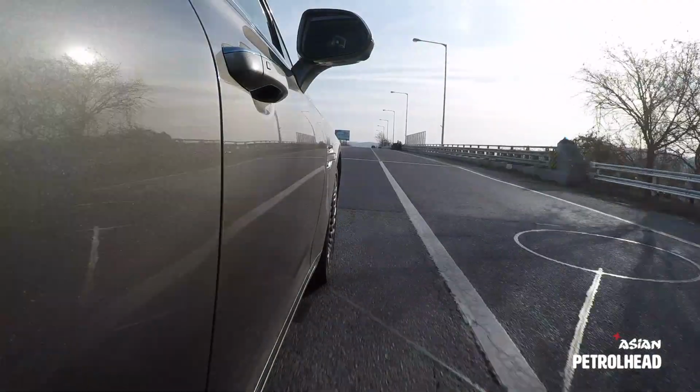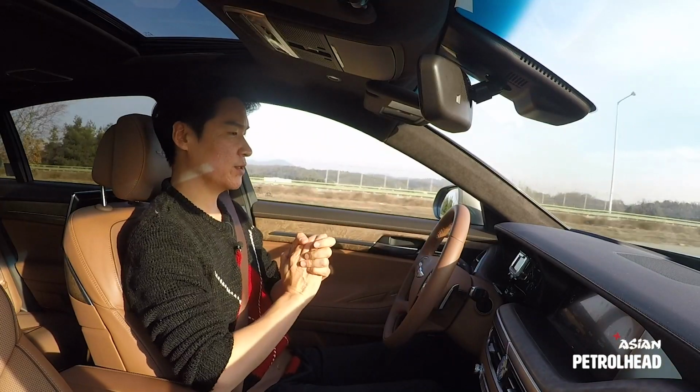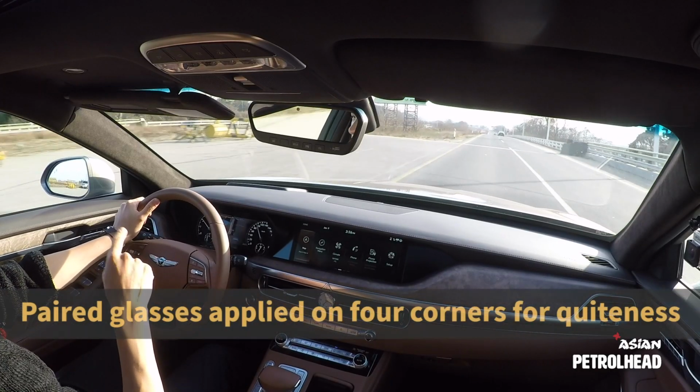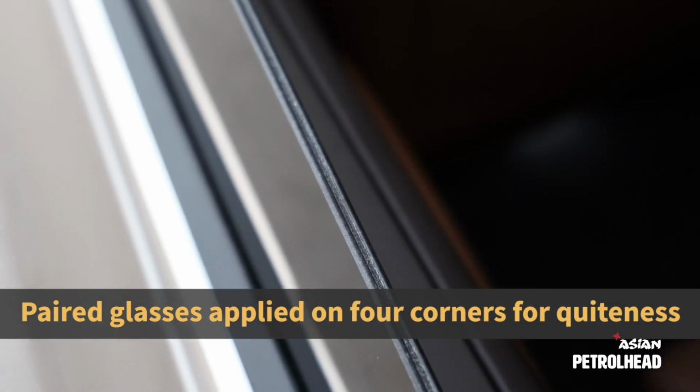Right now we're cruising on the highway, and Genesis G90 is able to keep a straight line on its own, and because we have a pair of glasses applied on all 4 corners, the cabin is extra quiet.